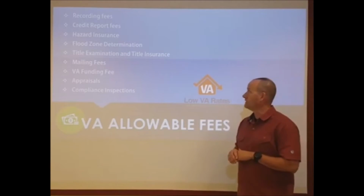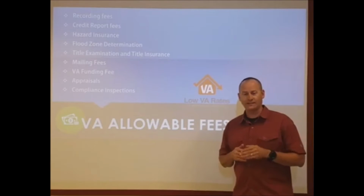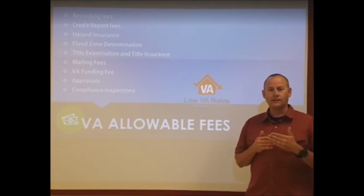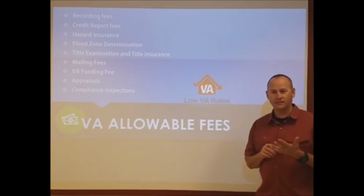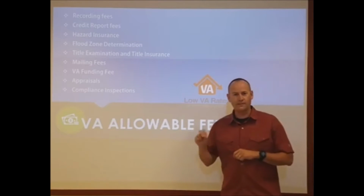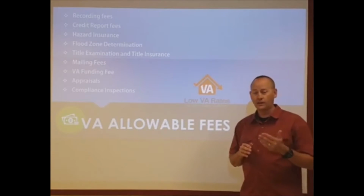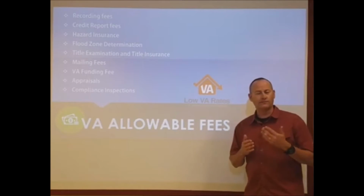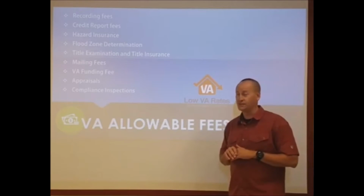The first one is recording fees. They actually have to record a document against the title of the property that places the lien against it. For example, you'll have a piece of paper that says, I owe X amount of dollars to ABC lender. And they charge a fee for that. It goes to the county, doesn't go to the lender. It may range from $50 to maybe as high as $200 in some instances.